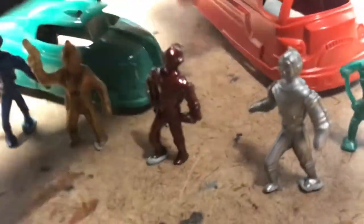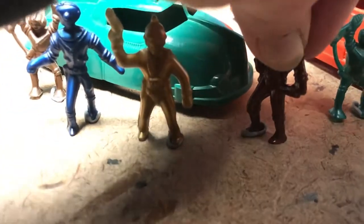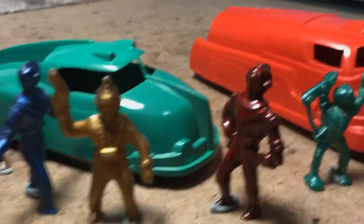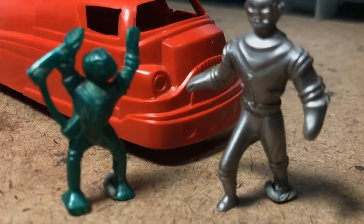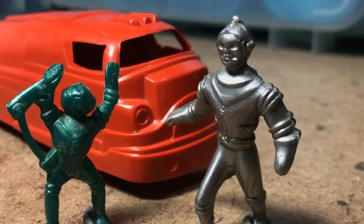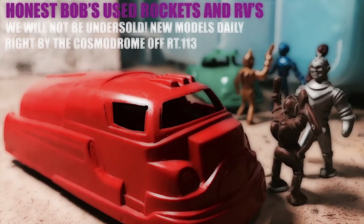We'll come up with some sort of funky diorama thing, and I like using pulp science fiction cover artworks as a departure point for coming up with some sort of social commentary or ironic use of why these vehicles were created. He's at Honest Bob's used rocket and RV. And upset about something. That'd work. Honest Bob's used rockets and RVs, you can really get up and kick the tires.